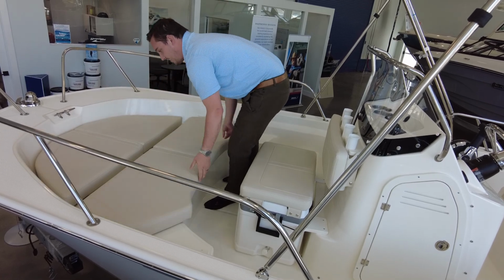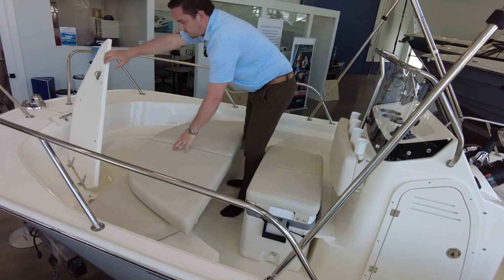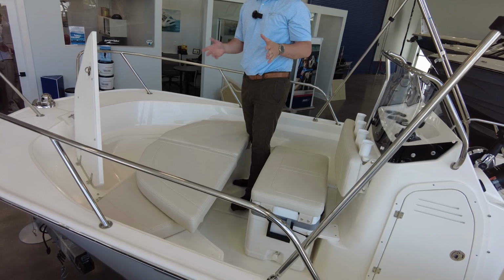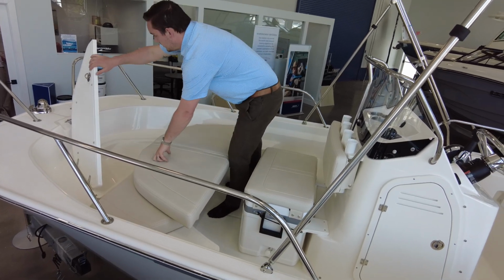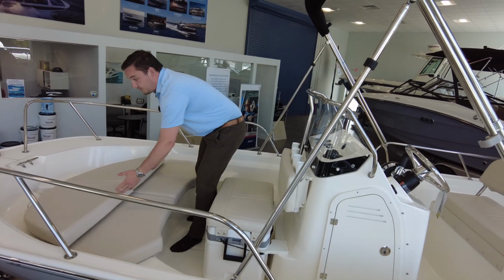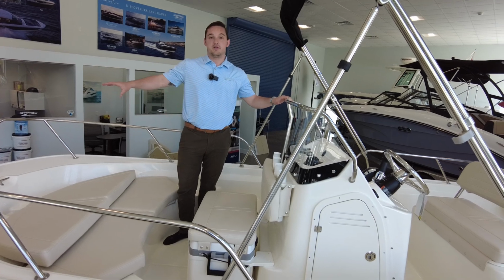Under the second piece of the bow cushion, we have our anchor locker. Also self-draining, so if it gets a little wet in there, it's going to drain right out. This boat is also equipped with the full rail package, which gets you the aft high rails and the split bow rail.